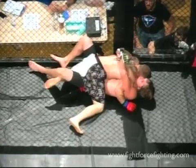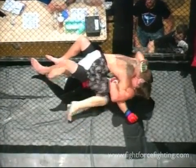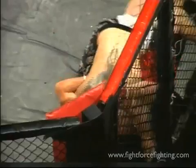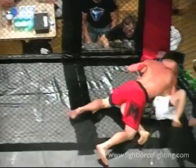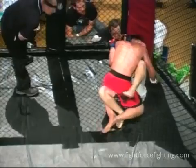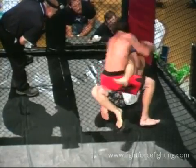Guy definitely doesn't want to be here. He wants to get back up to his feet, where his reach advantage is useful for him. Well, I sure wouldn't want Bulldozer on top of me. No, he looks like a very strong individual. And Guy was able to roll him out of that. Now it's a switch of positions. Now Guy is in top half control.